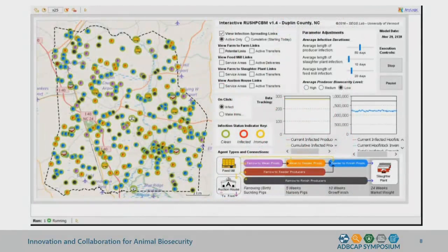Okay, I want to give you immediately a flavor of what an agent-based model is. I think it's important to see. Many things happen in here, but let's focus on the left side.